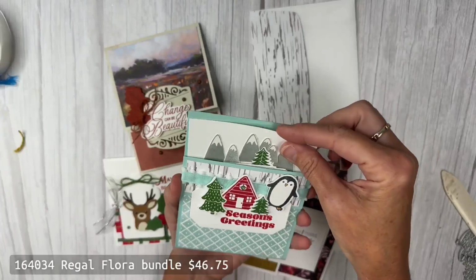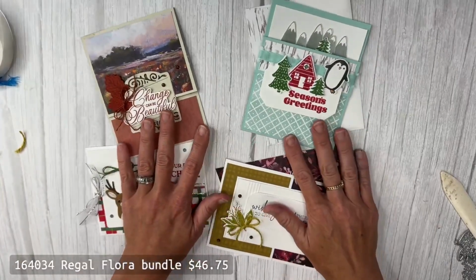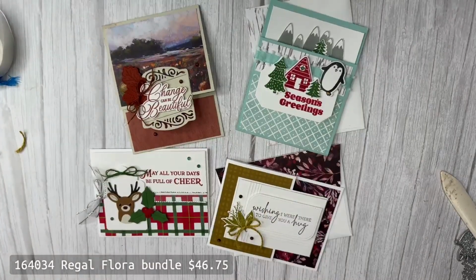Yep, I love how they're all a little bit different, right? Some are more playful, and some are more beautiful. That's what I love about our product, is you can get a little bit of both of them.